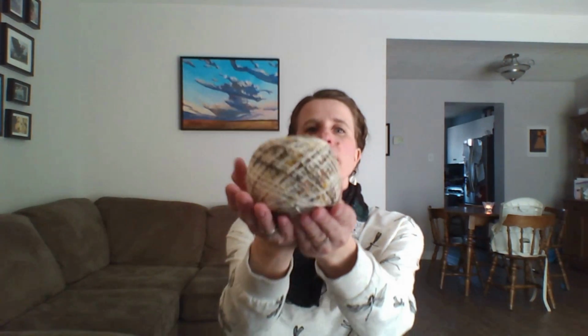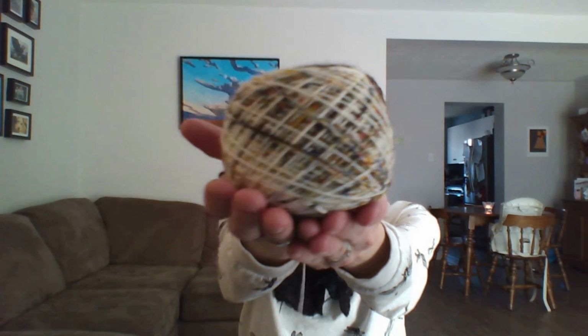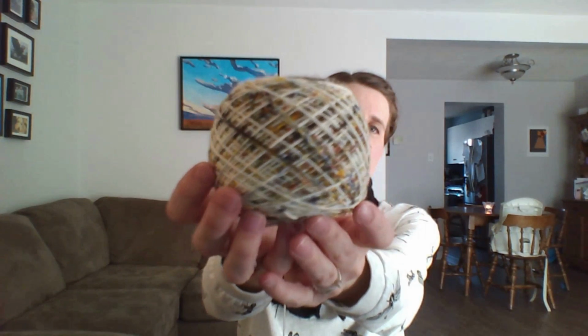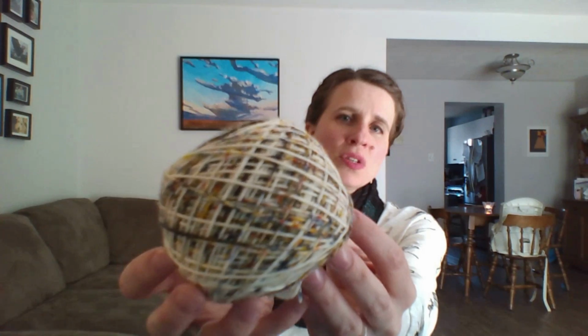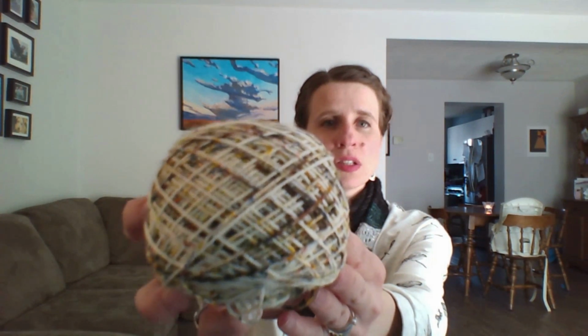This is what it looks like all caked up. It's kind of a cream base with speckles in mustard, navies, and pops of red, reddish orange. I'm not alternating skeins for this sweater, but I am currently fading the first ball into the second ball. So that's what's happening right now, and it is making some really interesting color pooling.